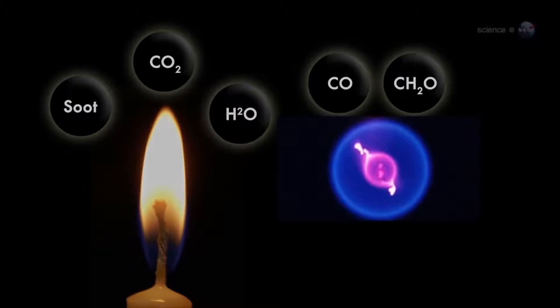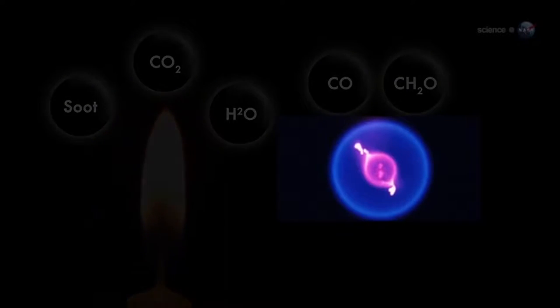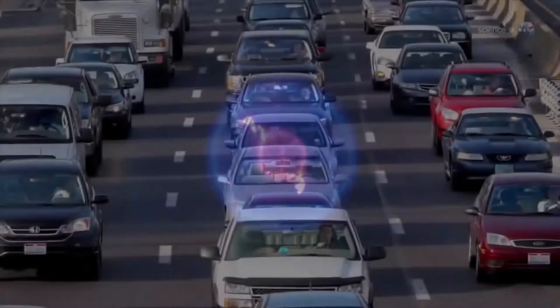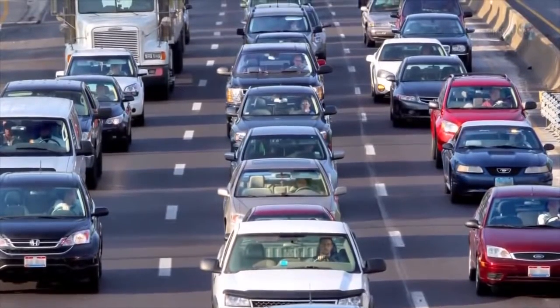Similar cool flames have been produced on Earth, but they flicker out almost immediately. On the space station, however, cool flames can burn for nearly a minute. There are practical implications of these results. For instance, they could lead to cleaner auto ignitions.